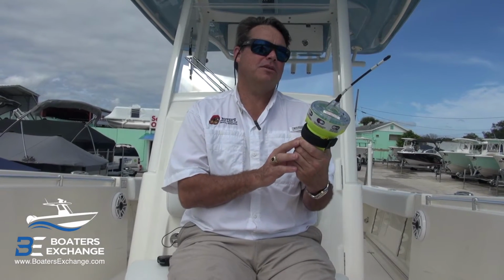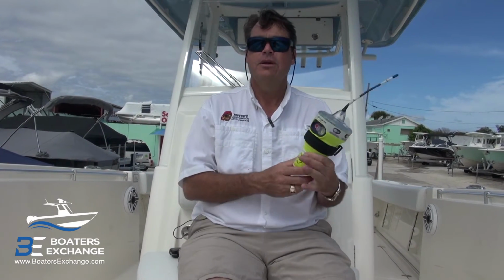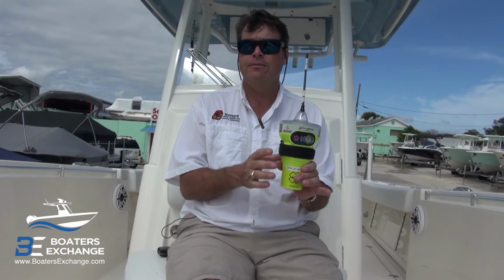And this is the ACR Global Fix V4. What's neat about this particular EPIRB is that it has a 10-year battery. And at the end of 10 years, the battery is user replaceable. These sell for around $500. They might be a little more or less. It's around $500. That is an investment that an offshore boater cannot afford not to have.